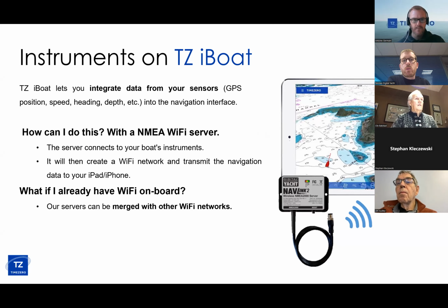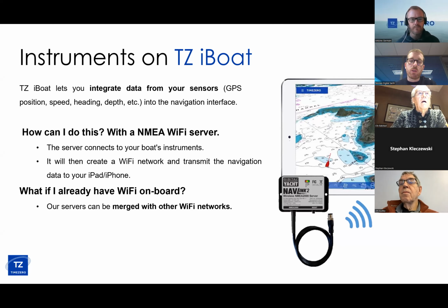It's quite simple. We use what we call an NMEA to Wi-Fi server. It's a box like this here. If you have an NMEA network on board, we directly connect that box into your navigation network, whether it's NMEA 2000 or NMEA 0183. And then this creates a Wi-Fi network on board. When I say Wi-Fi, it has nothing to do with internet. You won't be able to watch Netflix, Facebook, or whatever. It's just a way of communicating, like USB or Bluetooth.